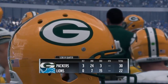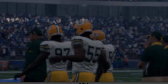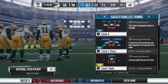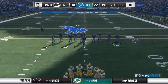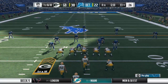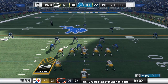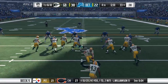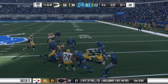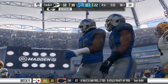Back now here on EA Sports as we are set to bring you the home stretch here, the fourth quarter. And he'll give it here to his running back. He'll get a nice chunk there on the first down run, and it's 2nd and 4.